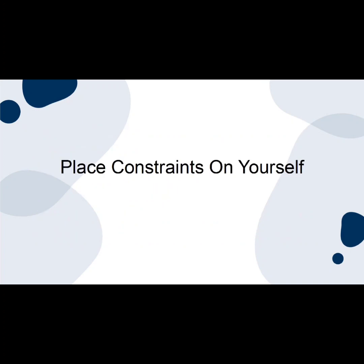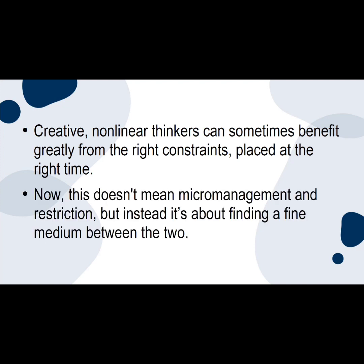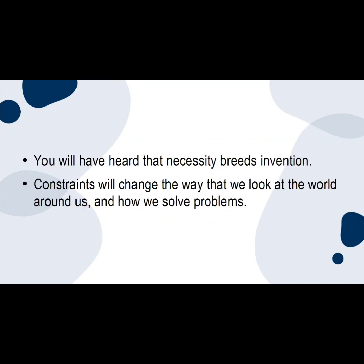Place constraints on yourself. Creative, non-linear thinkers can sometimes benefit greatly from the right constraints placed at the right time. Now, this doesn't mean micromanagement and restriction, but instead it's about finding a fine medium between the two. You'll have heard that necessity breeds invention. Constraints will change the way that we look at the world around us and how we solve problems.